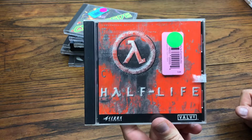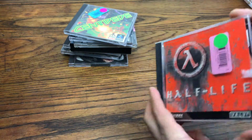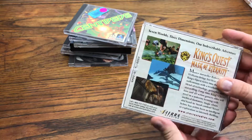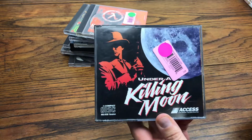Grabbed a copy of Half-Life from Valve and Sierra. So this one has the insert, and it's got the disc. This is pretty good too on that one. Half-Life, that's always a good pickup.